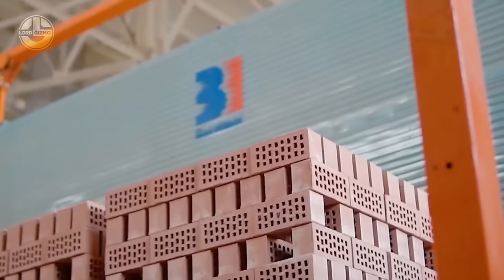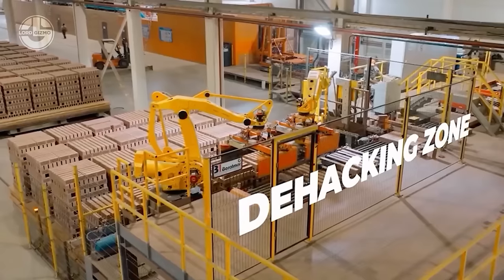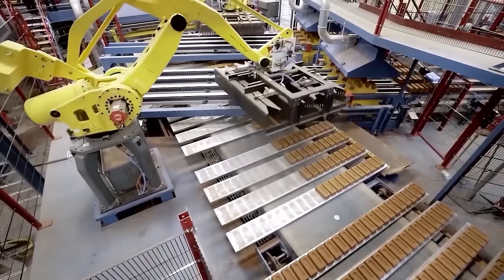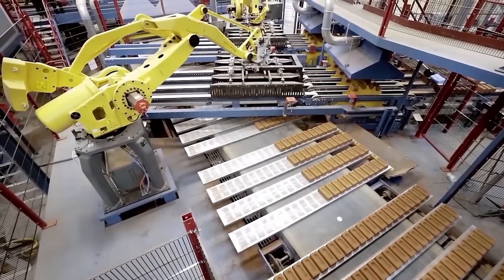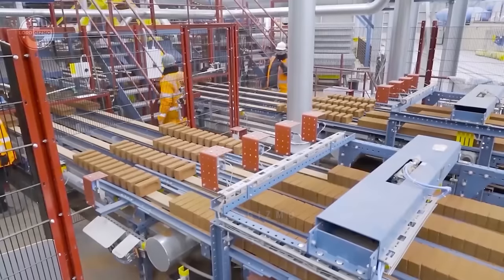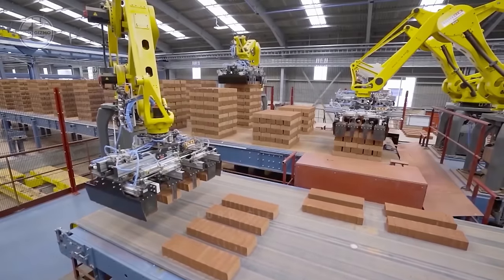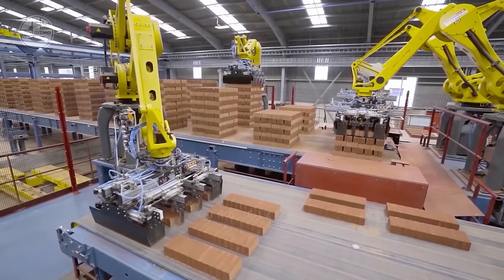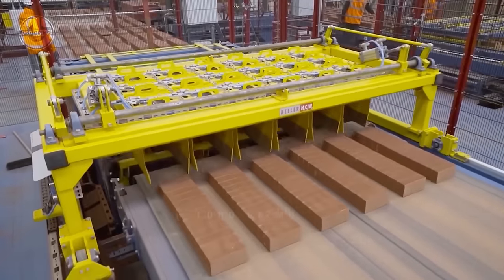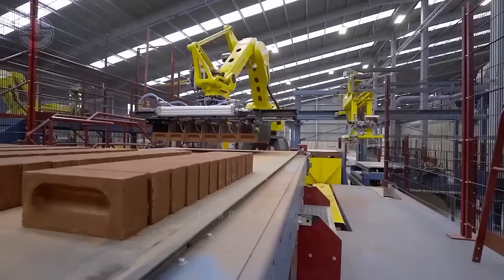Once the bricks have been fired and cooled in the kiln, they are then ready for the final making process. The first step in this phase is striking. Striking involves removing any excess material or imperfections from the bricks to ensure a smooth and uniform finish. This is typically done using specialized tools such as wire cutters or trimmers. Workers carefully inspect each brick, trimming off any rough edges or irregularities to enhance its appearance and functionality.